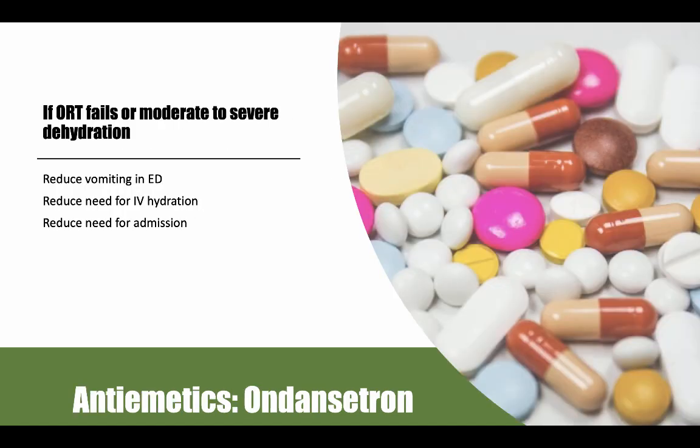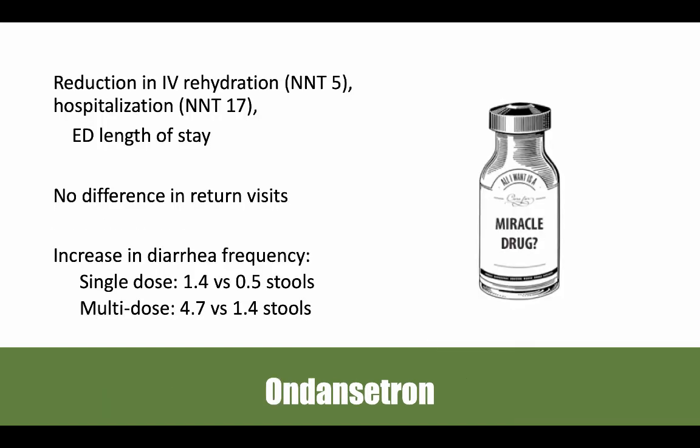So some of these kids in that moderately dehydrated group, you're going to try them with oral rehydration therapy and they're going to fail. And if that happens, your next step is the use of ondansetron, and that comes in an orally dissolving tablet. And if you get to that point, ondansetron has been well studied, again by Stephen Friedman, and that reduces vomiting in the emerge. It reduces the need for IV hydration and also the need for admission. And so that's also something that's really changed care of these children with gastroenteritis over the last decade, as it were.